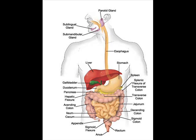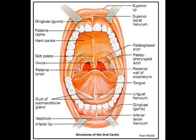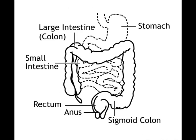The digestive system, or digestive tract, is responsible for the breakdown of food consumed by the body, the absorption of nutrients and water from this food, and the removal of bodily waste at the end of the tract. Organs that make up the digestive tract are the mouth, esophagus, stomach, small intestine, large intestine, also called the colon, the rectum, and anus. Inside these hollow organs is a lining called the mucosa.